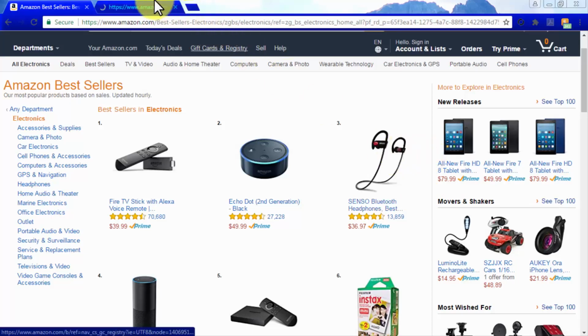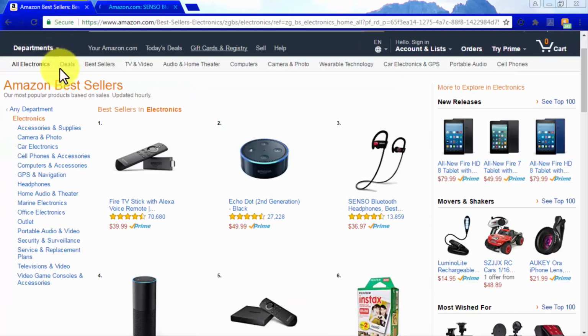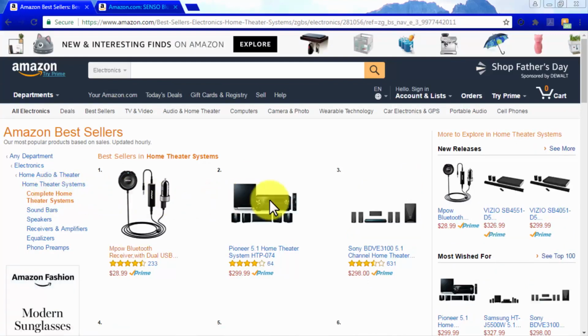Take, for example, that you decide to promote cheap Bluetooth headphones just because they sell fast. But have in mind that a low-priced product won't make you much relative to the product's fee rate, and that most of these items are bought directly from the marketplace. The best approach, then, is to find a niche with high-priced items. In our case, we're going to select home theater systems as our niche, because home theater systems are some of the most expensive items found in the electronics category.